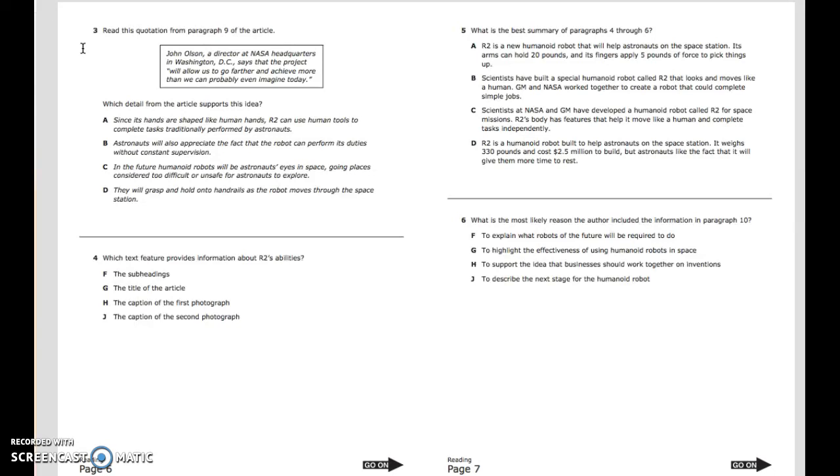A. Since its hands are shaped like humans, R2 can use human tools to complete tasks traditionally performed by astronauts. B. Astronauts will also appreciate the fact that the robot can perform its duties without constant supervision. C. In the future, humanoid robots will be astronauts' eyes in space, going places considered too difficult or unsafe for astronauts to explore. D. They will grasp and hold onto handrails as the robot moves through the space station.